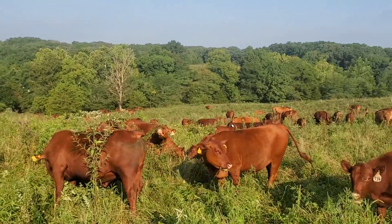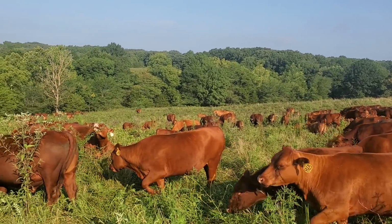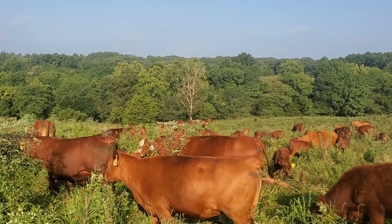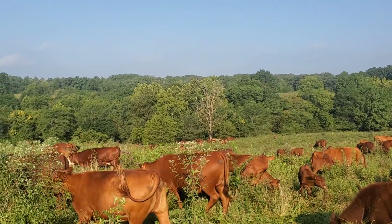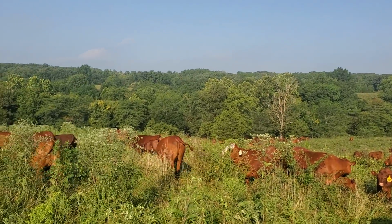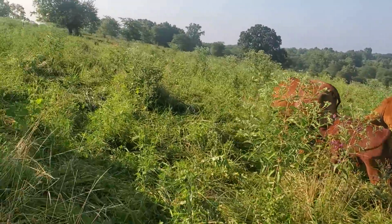Oh, look at all the birds. Wow. Man, we've got the birds. I love that. Oh my gosh. There must be 500 in that group. Those are all cowbirds. They're out there digging. They're eating insects. I love it. It's all a cycle.